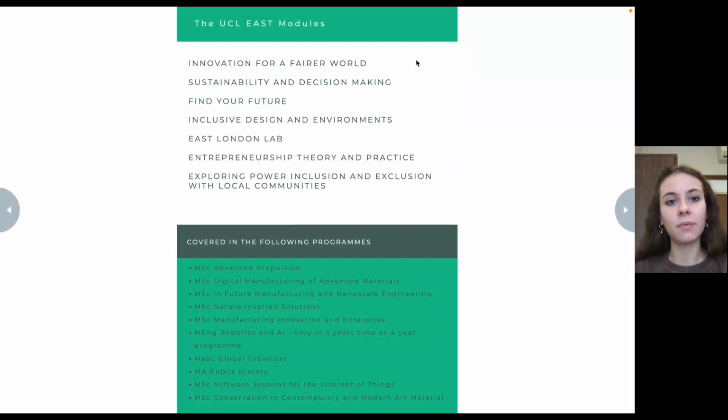But I just wanted to list them very quickly. So the UCL East modules are Innovation for a Fairer World, Sustainability and Decision-Making, Find Your Future, Inclusive Design and Environments, East London Lab, Entrepreneurship Theory and Practice, and Exploring Power, Inclusion and Exclusion with Local Communities. And here at the bottom, you can read all of the programs which contain all of those UCL East modules.